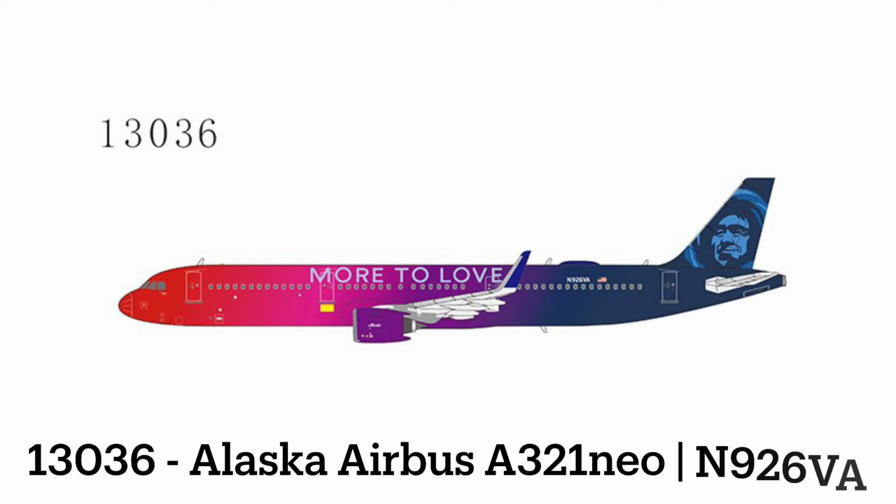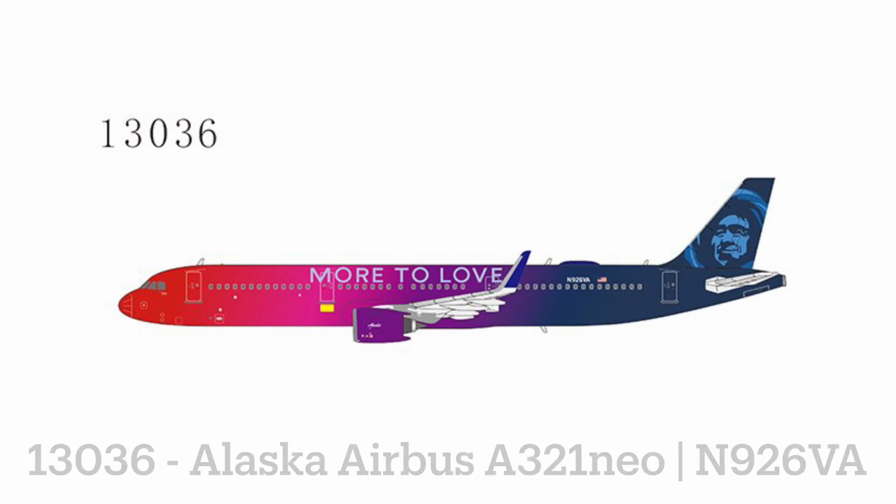Alaska More to Love is up next. The A321 Neo, registration N926VA, with the November at the front. So pretty nice stuff there. I know the A321 Neos will be retired soon, so the only one that'll be left will be that 739, which I don't know if they'll ever repaint, because it's been a few years now since they did the whole Alaska Virgin America merger.